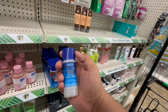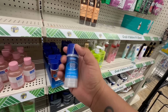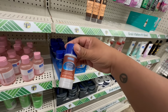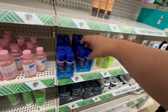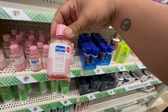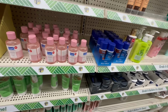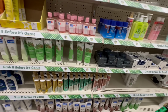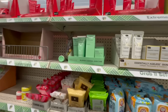Look at these, the X-Care Vitamin Body Balms, the jelly sticks. These are also new, so keep an eye out for these at your local Dollar Tree. And don't forget, they do have the gelic acid toning solution. These are $1.25 by Dermacell. So there is definitely a lot of new items rolling into the Dollar Tree. So I'm very excited.